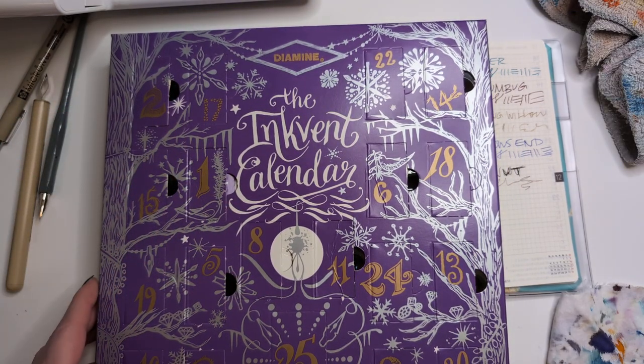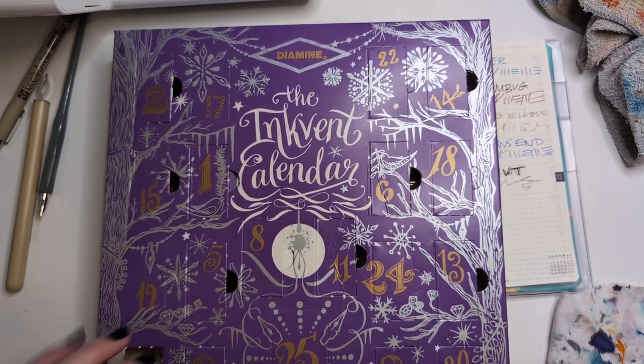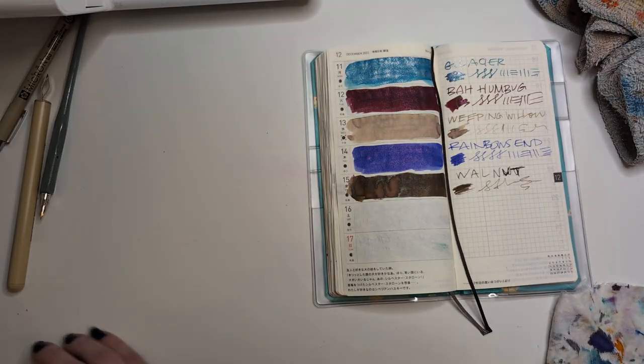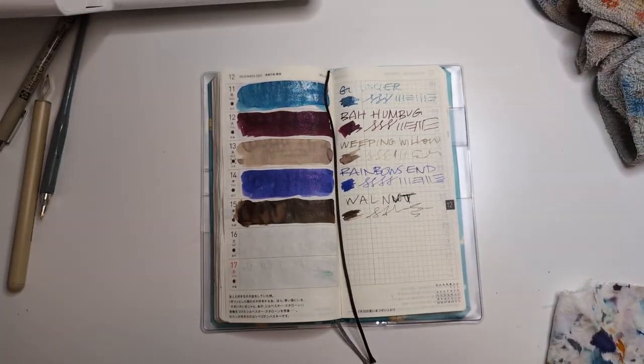Yesterday was walnut, which was brown, but not the color you're thinking, probably, if you're thinking of walnuts. Here it is. It's brown.